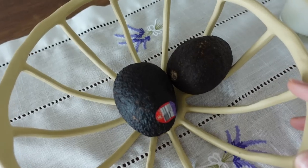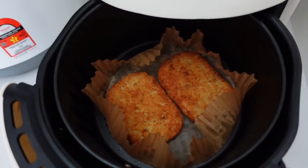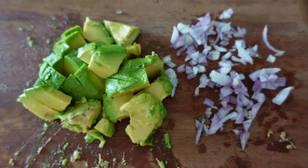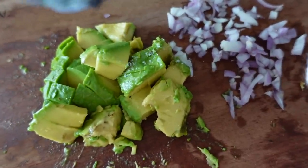Okay, all done. Now it's your time to shine. We're gonna make breakfast with whatever I have in the house, so I don't know what that is yet. We have avocado. I've air fried some hash browns. It turned out pretty good. I have a little bit more than half an avocado and shallots. And I just do a little bit of salt.